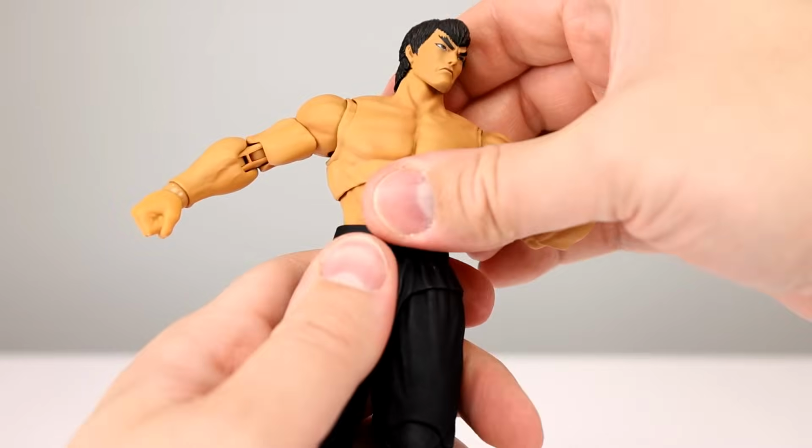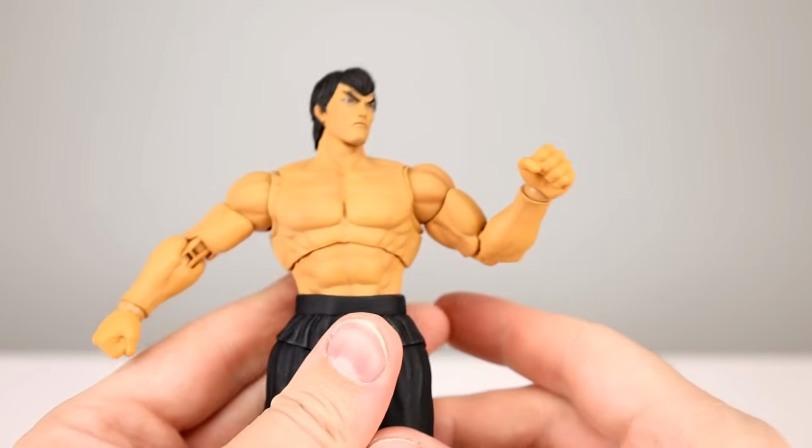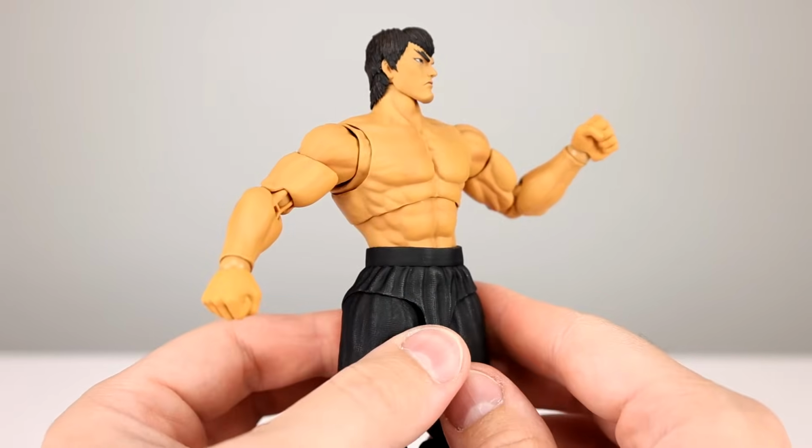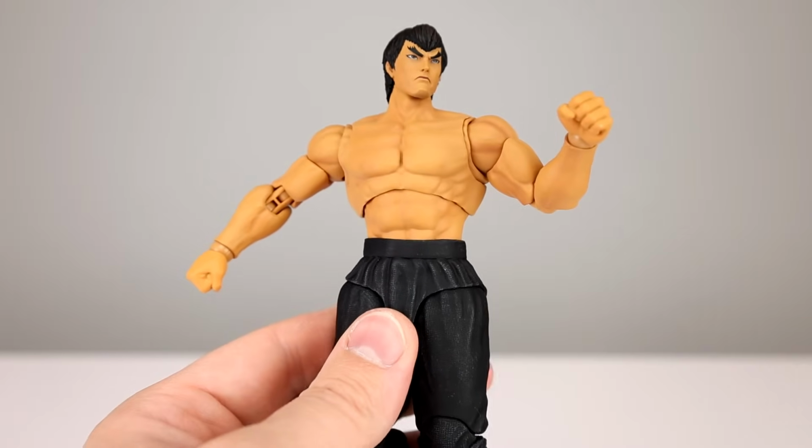Let's get him back there. All right. That's a little bit tight in there. You might want to, if it pops apart, which it probably won't, but if it does, get some lube in there. I don't know how you'd get it in there otherwise, though, so be careful with that.